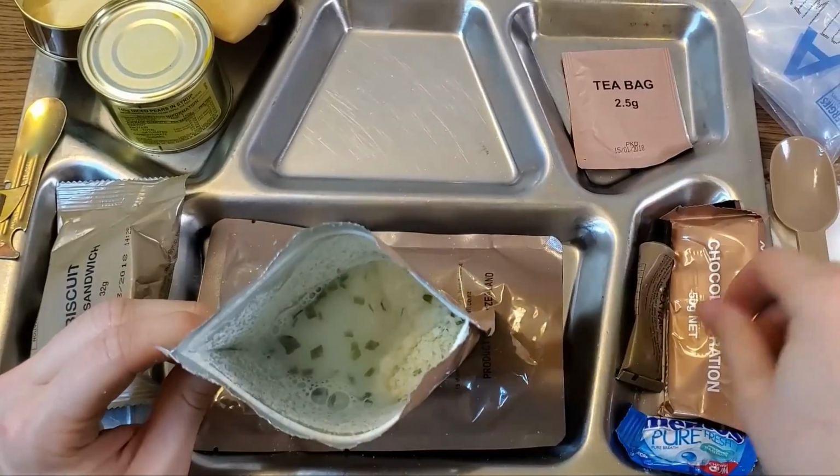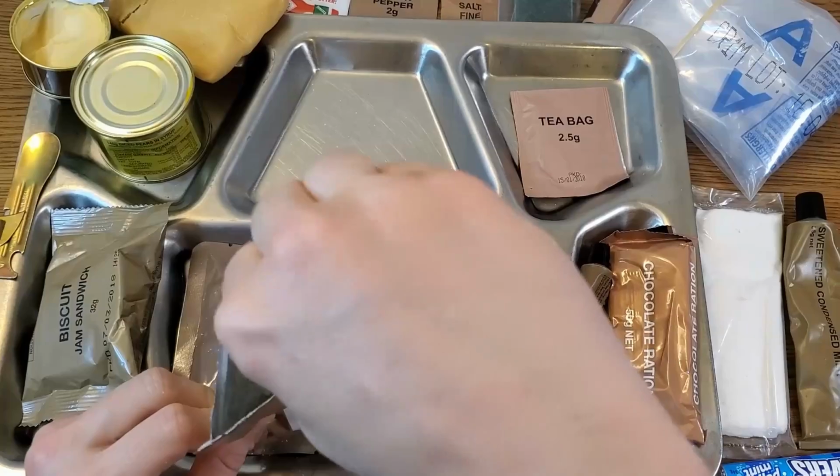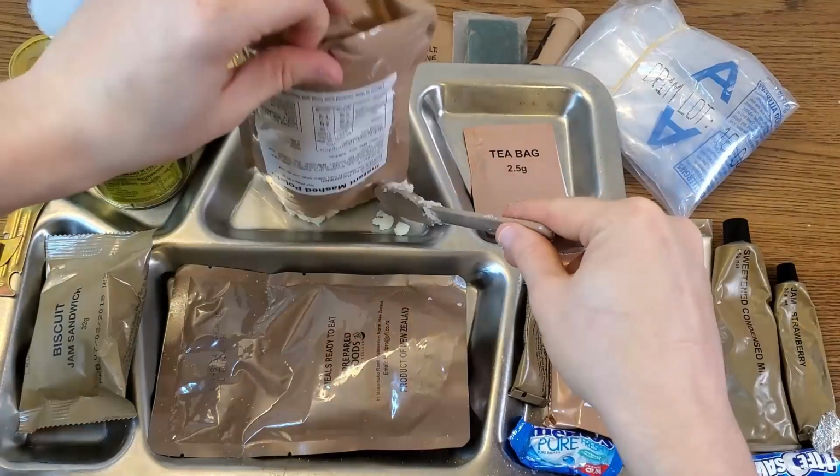Instant mashed potatoes can usually take as much water as you'll add to them. Give that a good stir, and it is sucking that water right up. All the water's gone just like that. So let's go ahead and get this out on the tray here. Boy, that's hot.